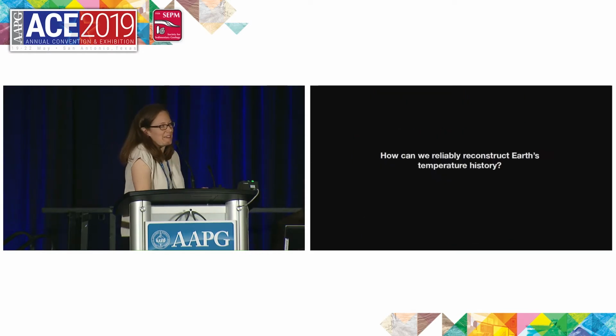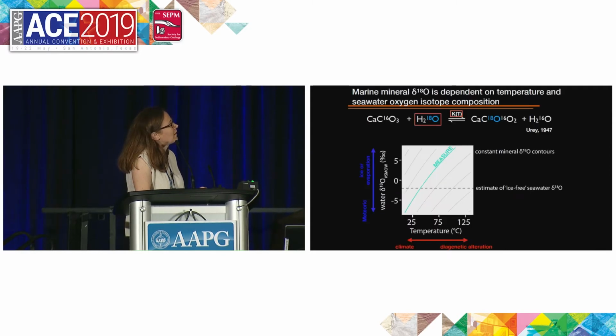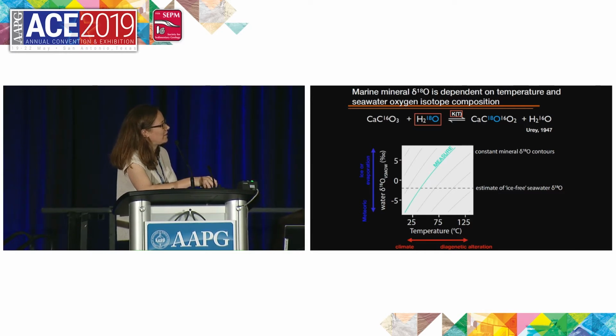So I asked the question, how can we do a better job reconstructing Earth's temperature history? Traditionally, since Harold Urey first proposed the δ18O paleothermometer, we've had a problem where the δ18O of a mineral that you might measure in the lab is a contour in temperature–δ18O water space. And so we cannot actually distinguish the range of temperatures and fluid compositions that a δ18O mineral composition might reflect.